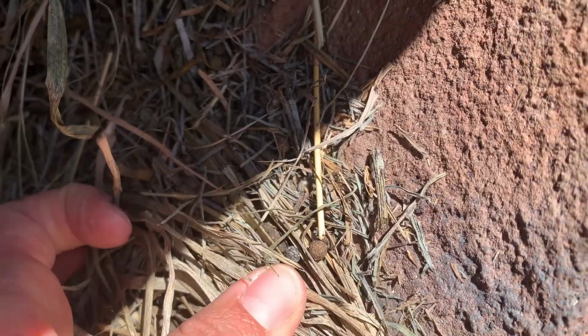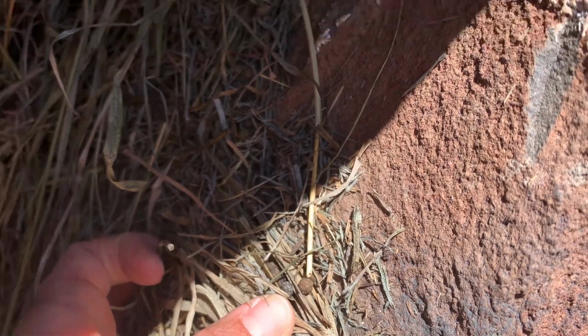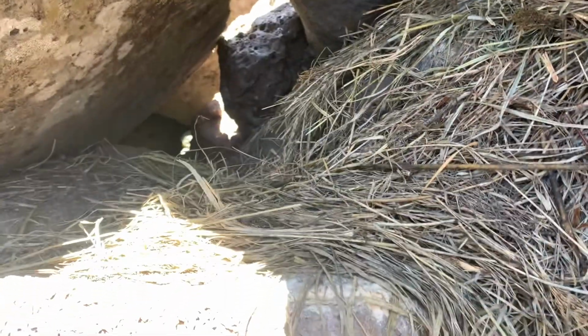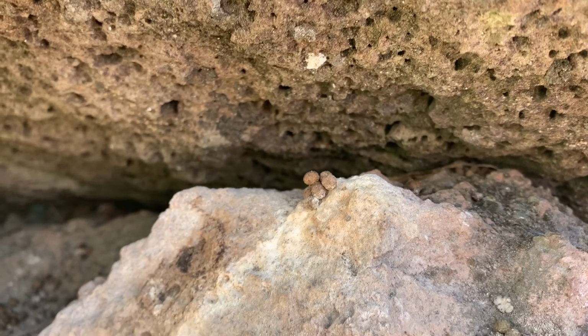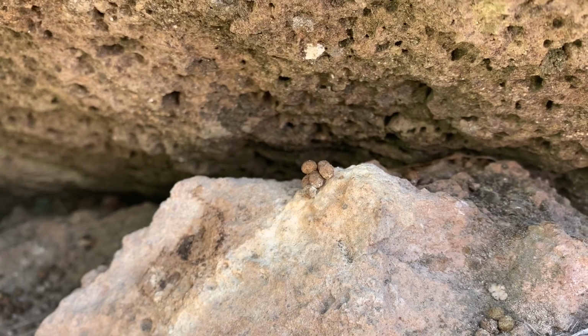So those are pika pellets. They're about the size and shape of peppercorns, and you'll find them sort of littered throughout the hay pile, in addition to in latrine sites that have white urine smears like this here near the hay pile.